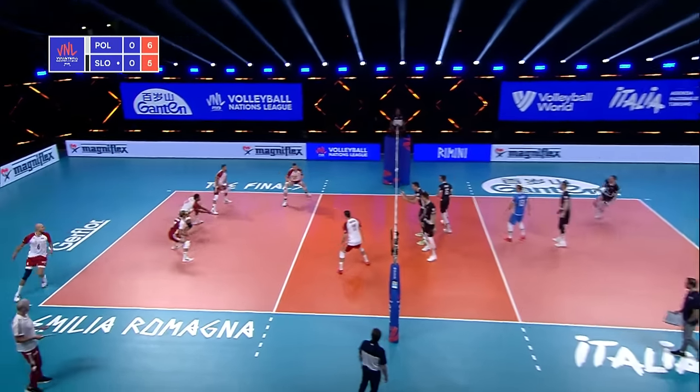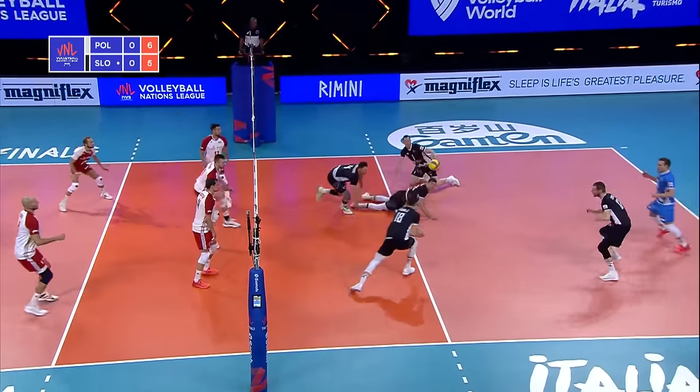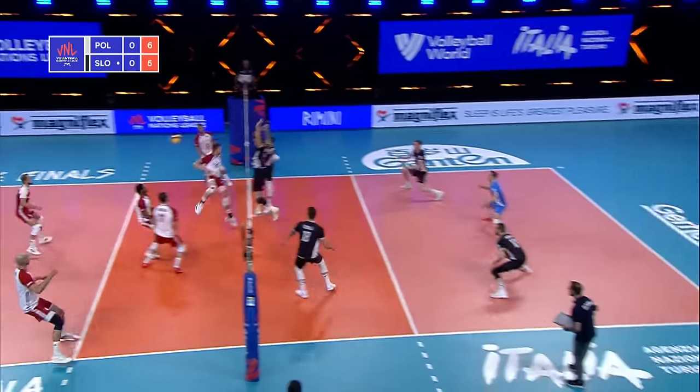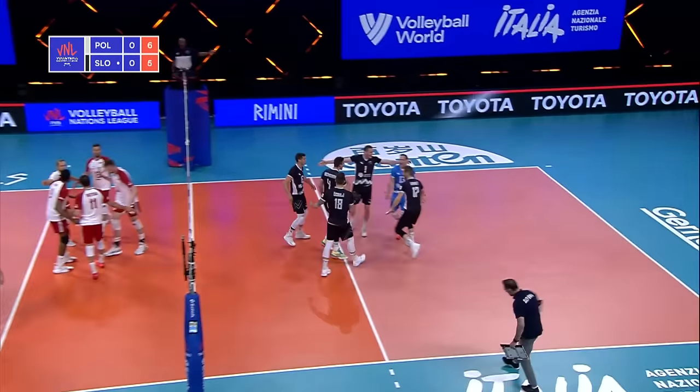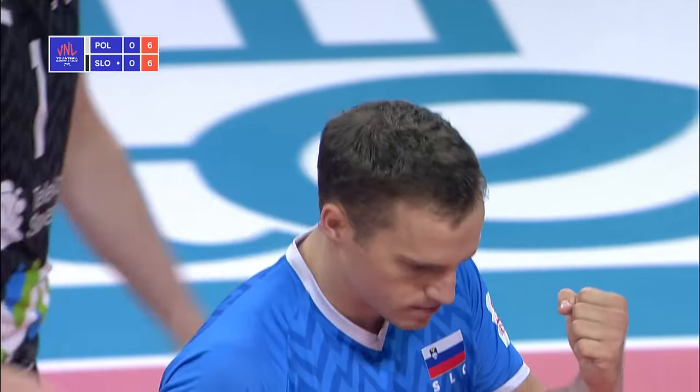Ajenk once again. Slovenia down by one. Might stay in play. It has done. Free ball for Poland. Oh, what a block! What a brilliant piece of play by Slovenia to level things up.